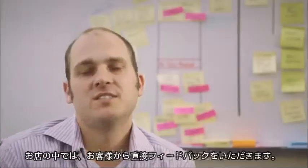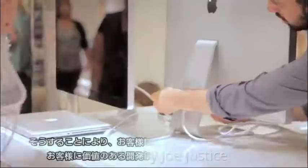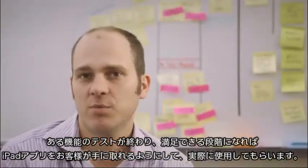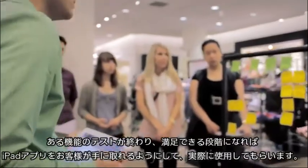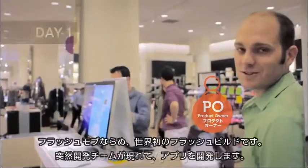We wanted to work in the store to make sure that we were getting customer feedback as we worked, so that we were never working on anything that wasn't valued by the customer and only doing things that are delivering value. So we'll be building a feature and testing it until we get to the point where we have something that's good enough that we can just leave the iPad app behind and have this new thing that customers can use. This is the world's first flash build.